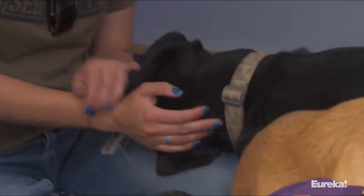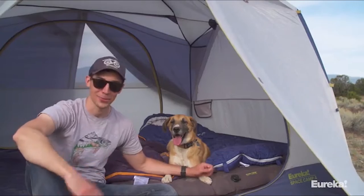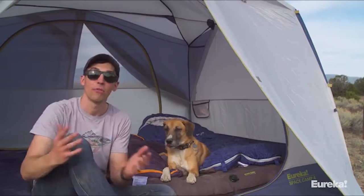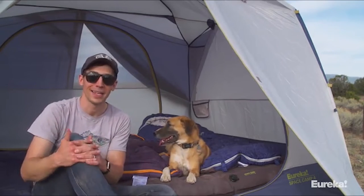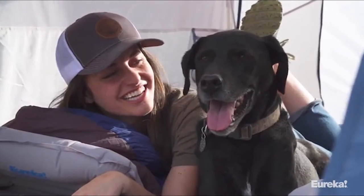It's also compatible with Eureka's camp comfort system, which is great when you're sharing the tent with a bunch of people because you're not going to slide around all night and roll off your mat. The Space Camp also has a lot of storage pockets, so nobody gets left out. There are also 2 gear lofts and loops for lighting or hanging gear. Overall, the Space Camp is an incredibly roomy and livable tent that's perfect for spending a lot of time with your favorite people and pets outdoors.